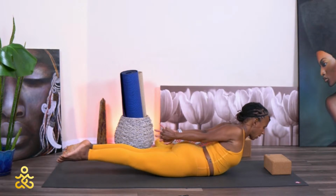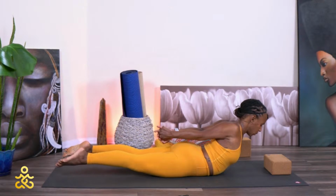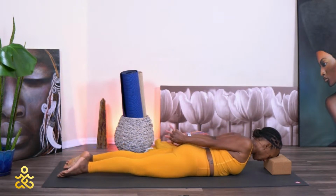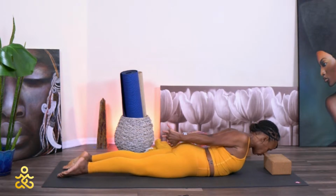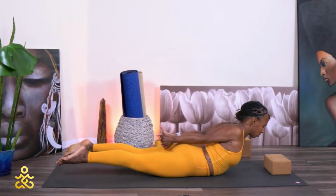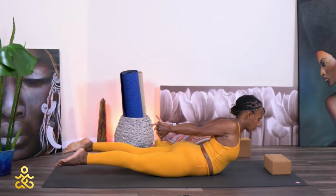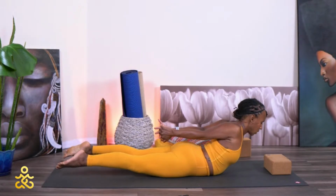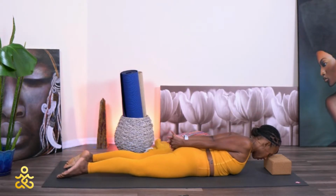If your low back will have it, lift your legs away from the floor. And keep your chest wide. And then exhale to lower. Switch the interlace of your fingers. Reach your arms back, lift your chest and head. And potentially lift your feet and your legs. And keep your chest wide. And then exhale to lower down.